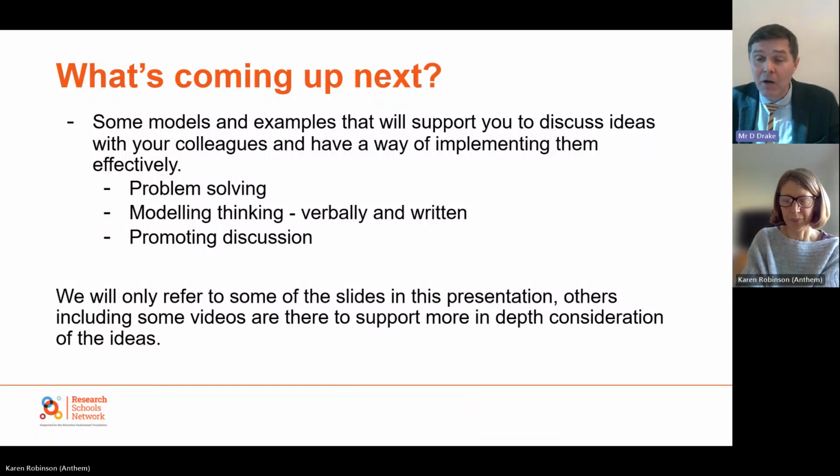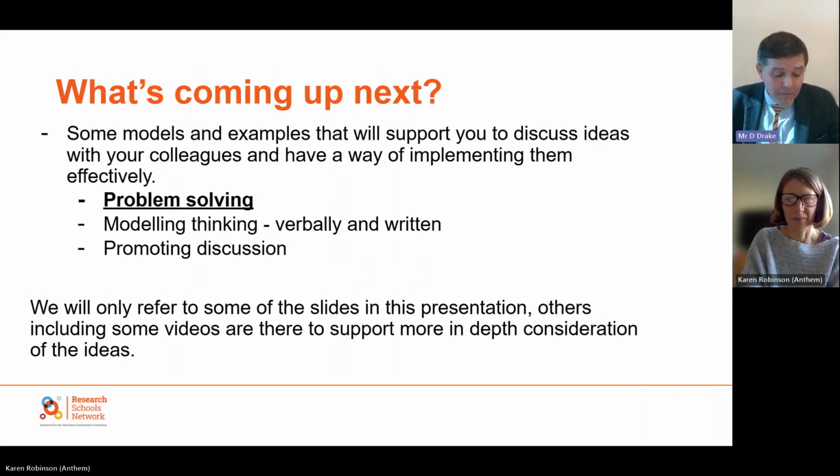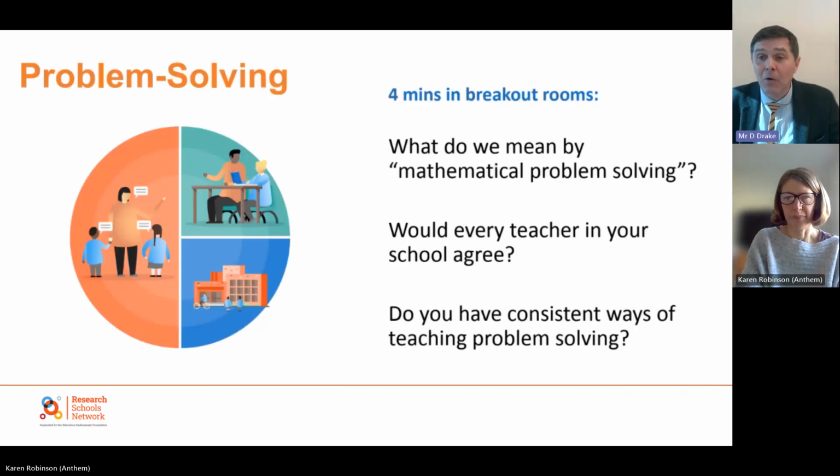Hopefully there'll be things that you recognise, hopefully there'll be a couple of things that might be new to you that really resonate and you think would be quite useful. So as we go through the next couple of slides, we're going to have a focus on problem solving. And the first thing whenever we come to these ideas is to think about what people believe and what they think about these things. So the next slide suggests that you might spend a little bit of time with your team talking about what do they think?